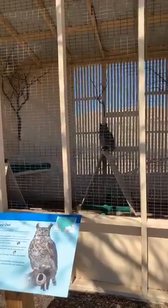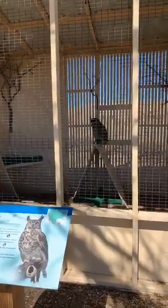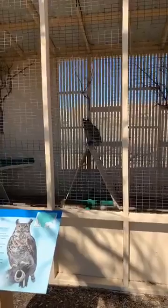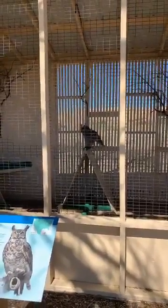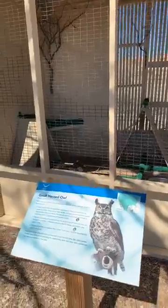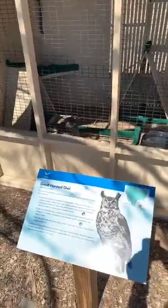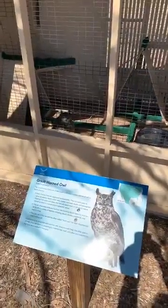She came to us from Illinois. She was a young bird brought into a rehabilitation facility there, and unfortunately was determined to be imprinted on humans, and so couldn't be released. That means she was habituated to people. There she is. I guess she came down to get a little bit closer.